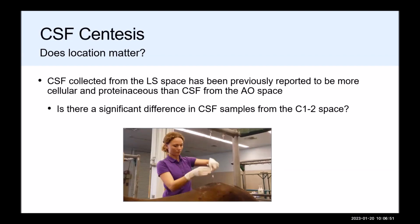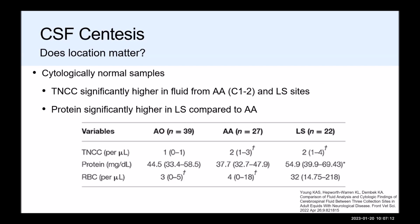And then I've often wondered, does location of your CSF tap matter? We know that fluid from the lumbosacral space generally has more protein in it than the atlanto-occipital space, and I presume that that's true for C1 and C2, but we really didn't know until a group from NC State took samples of fluid from the lumbosacral space and then the C1, C2 space and compared them. And they found that in cytologically normal samples, there were some significant differences.